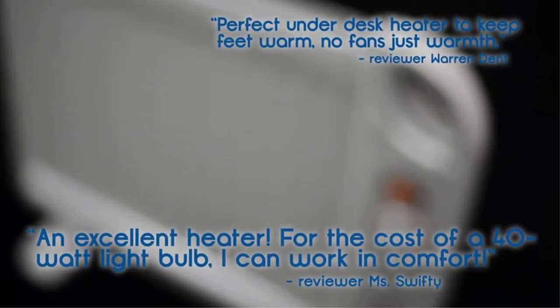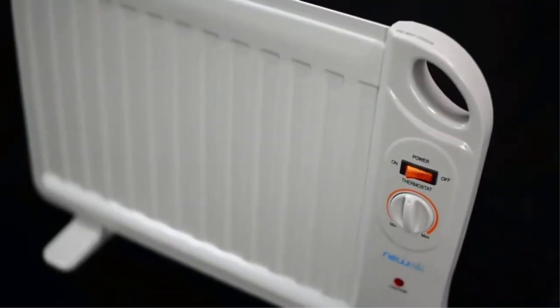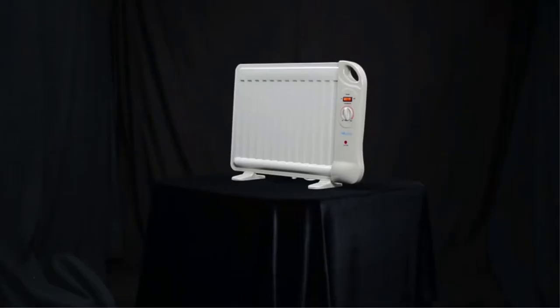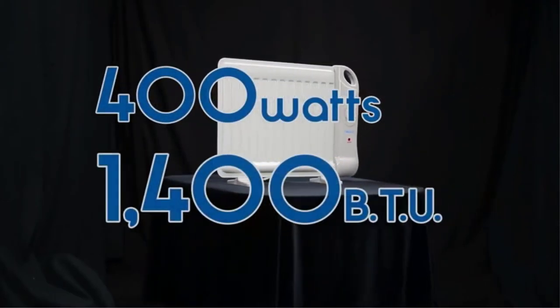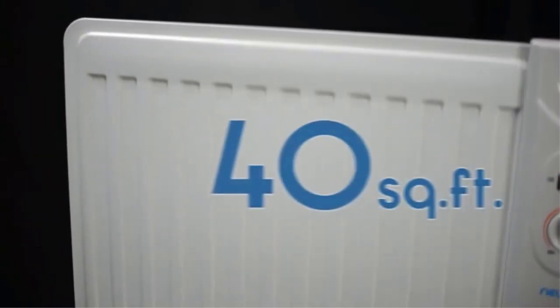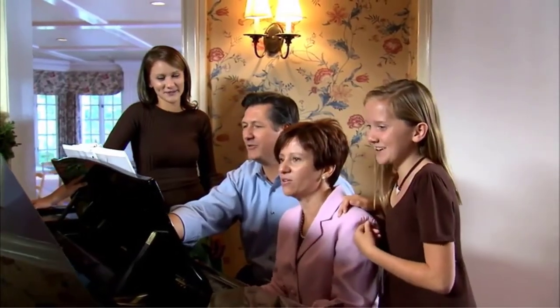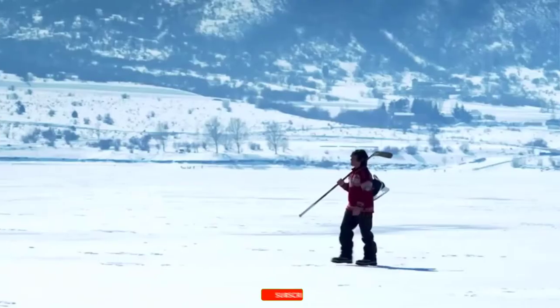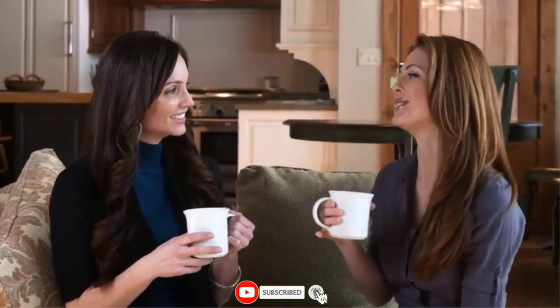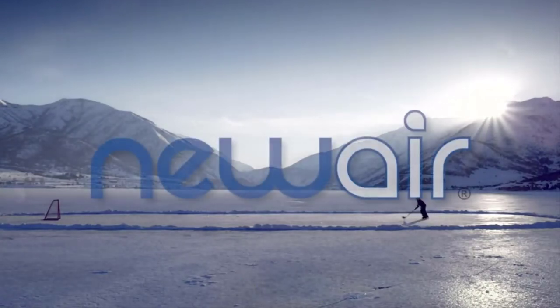The AH400 is one of the best reviewed heaters online. People love that it has no internal fan, so it's completely silent while in operation. And people are especially impressed that for using only 400 watts, it can put out nearly 1400 BTUs of heat and warm up a space of over 40 square feet. Whether for your bedroom, office, workplace, or family room, the NewAir AH400 is the perfect safety guaranteed solution. Don't let the cold follow you home. Make your space your own. Stay warm and content. For dependability and innovation, you can count on NewAir.